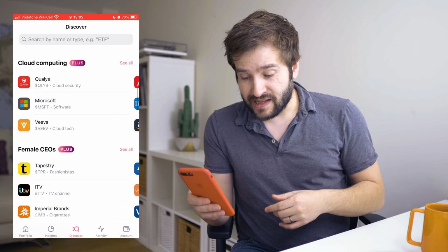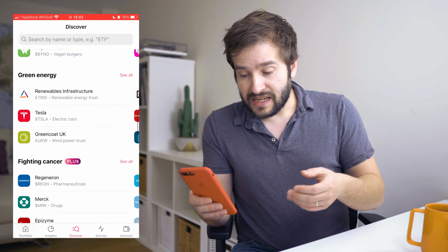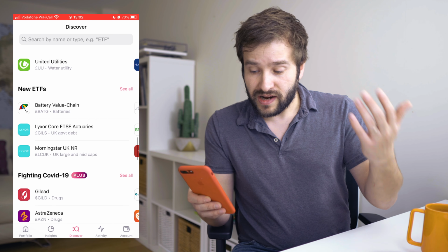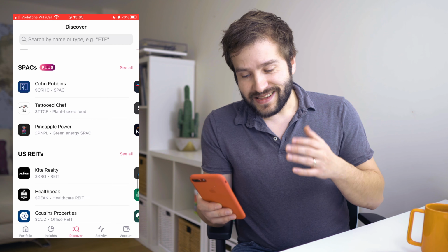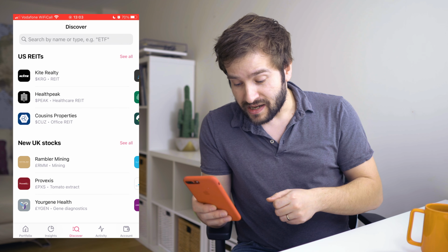Look, you can go and invest in cloud computing. You can invest in companies with female CEOs. You can invest in companies that do green energy. You can invest in medical companies that focus on cancer treatments. There's a lot of really interesting stuff in here. And I think this is super neat. I think this is really, really interesting. And I think it's a massive plus.